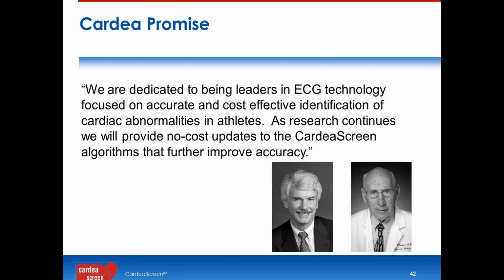Okay. And the next question is from Jeff, and he asked how much extra time are PPEs going to take per athlete due to the screening lasting 6 to 8 minutes?